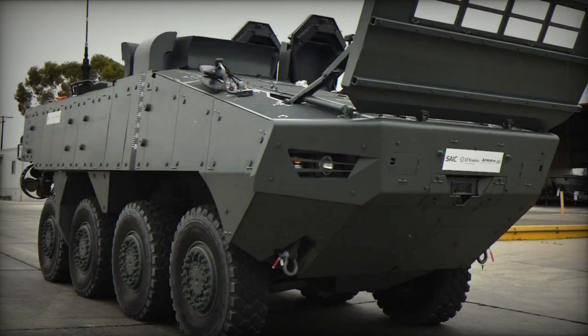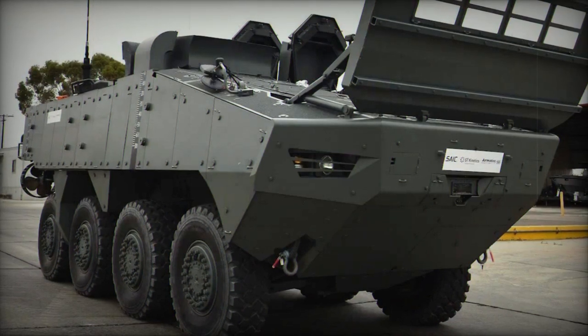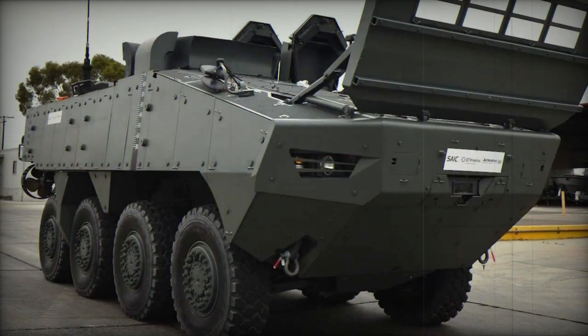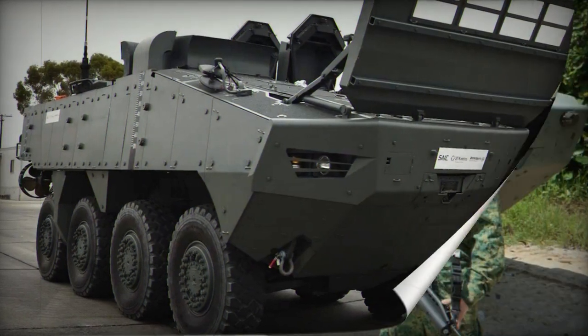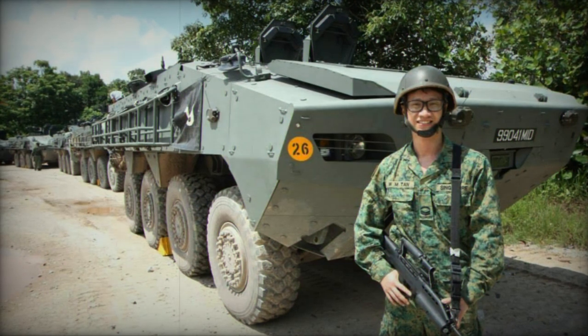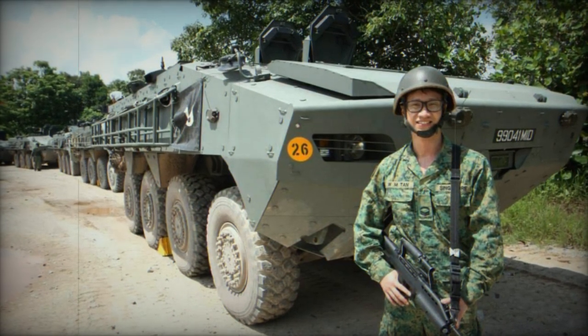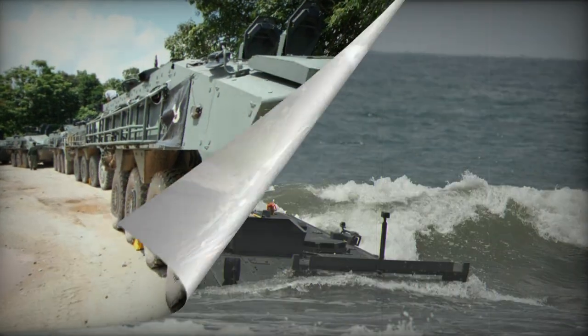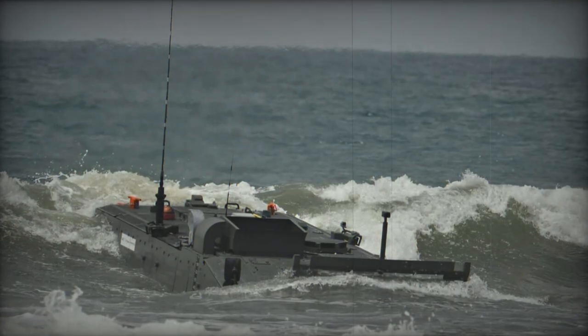The crew benefits from complete 360-degree situational awareness thanks to an array of cameras, and the all-digital control suite is seamlessly integrated into the Singapore Armed Forces' existing battlespace network. The vehicle includes a comprehensive NBC, nuclear biological chemical, protection suite to guard against various airborne threats.